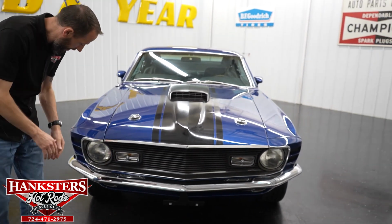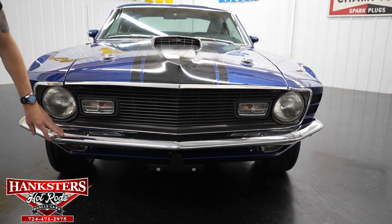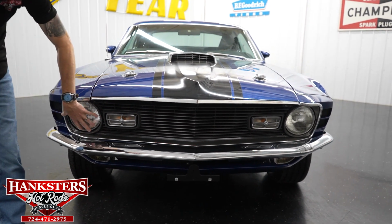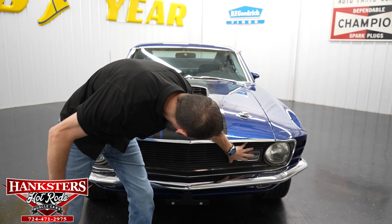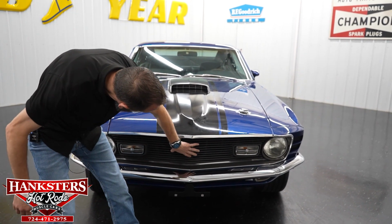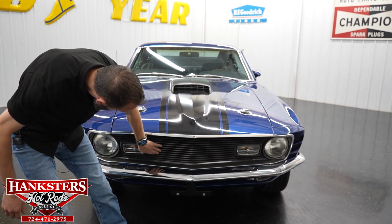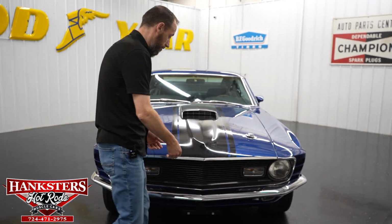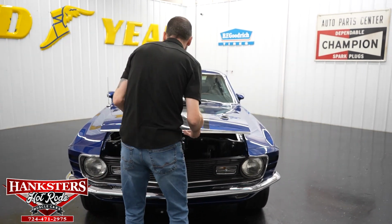Our front bumper here, also just like the back, great shape. The chrome on the bumper, really nice. The grille, both of our lights, great shape. Our grille, I don't see any chipped or missing pieces. That is in great shape. The front of the car, really nice, just like the back. What I'm going to do now is pop the hood and we'll go over everything here in the engine bay.